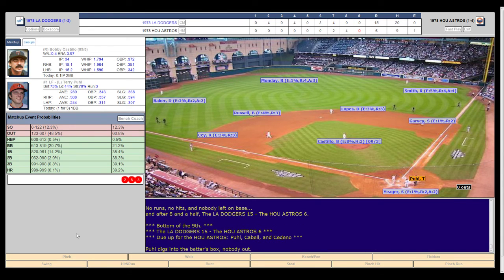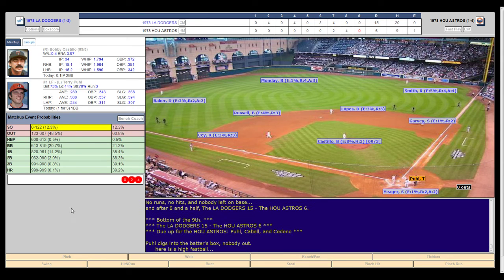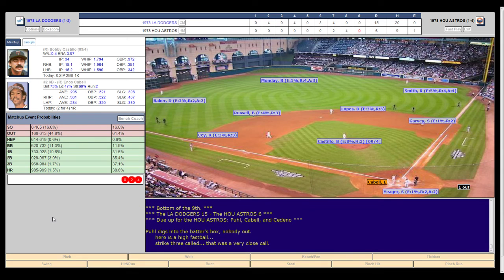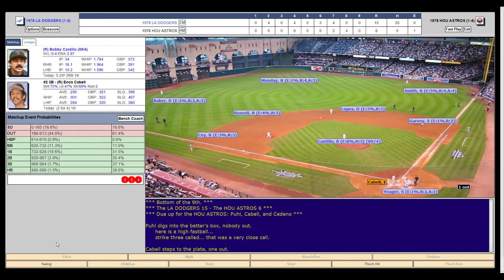We go to the bottom of the 9th. Poole, Cabell, and Cedeno to face Bobby Castillo. Here's the pitch to Terry Poole, 1 for 3. He strikes out, thank God. 1 down. We're 2 outs away from ending this misery.